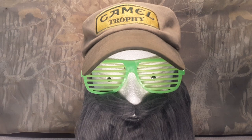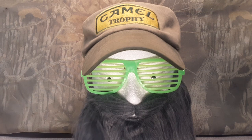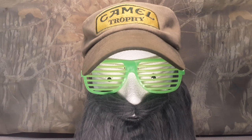Yeah, this is one of my favorites. Camel Trophy. You can't do Camel Trophy without a full beard.